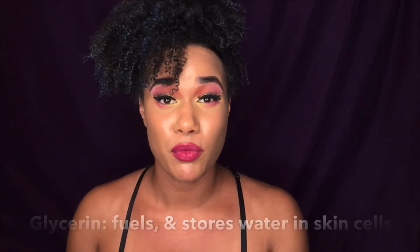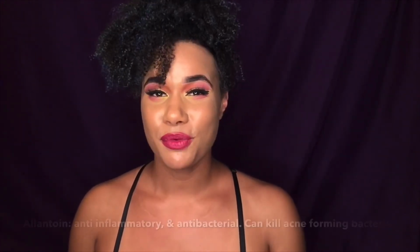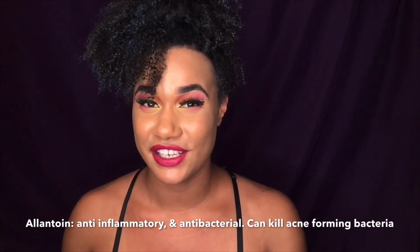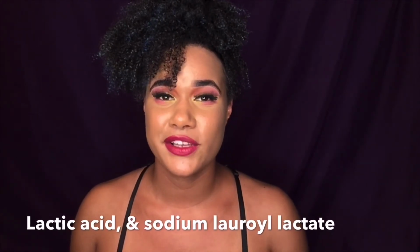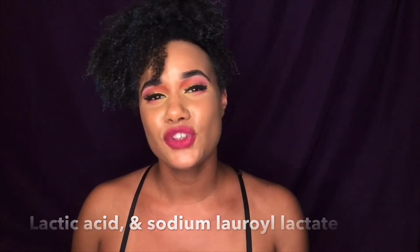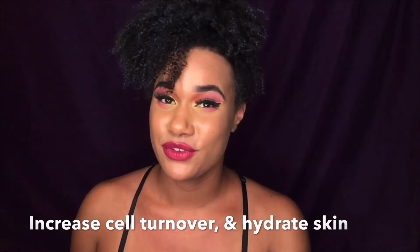Glycerin is a humectant that stores and fuels the skin cells with water. Urea hydrates the skin and is an anti-inflammatory. Allantoin is an antibacterial and an anti-inflammatory that can kill off certain acne-forming bacteria in the skin. And the 2 different types of lactic acid are going to be lactic acid and sodium lauryl lactate. Lactic acids increase cell turnover while hydrating the skin.